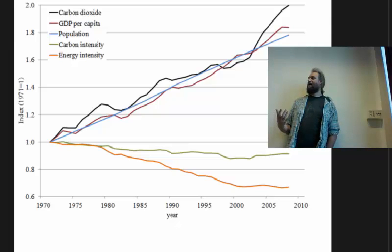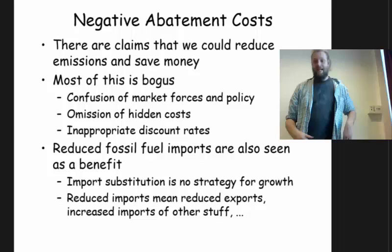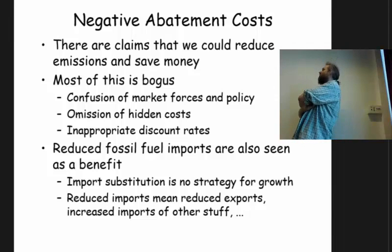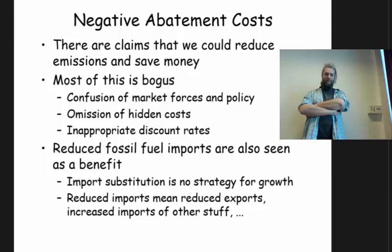If you incur the real cost of capital to households and the real liquidity and capital constraints that people are under, then it's not such a lucrative investment. So a lot of these claims are simply bogus. That is not to say that we can't do proper economics and find negative abatement costs.